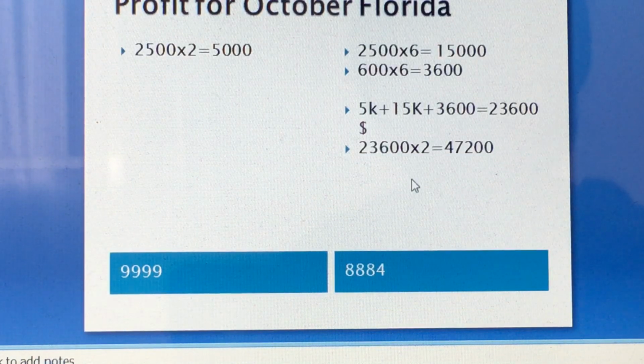And as we speak of, profit for October for Florida, we have 47,200. Could be done if you play that system twice in a month. If you play it one time, 23,600.